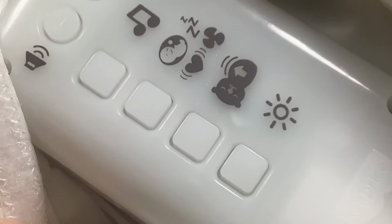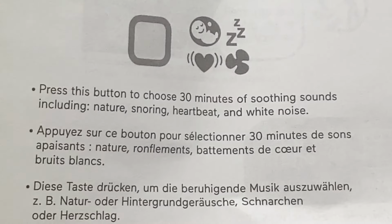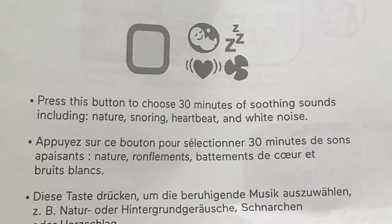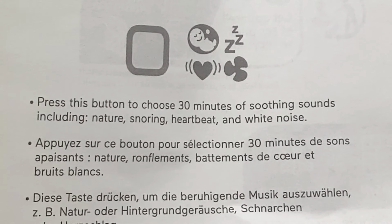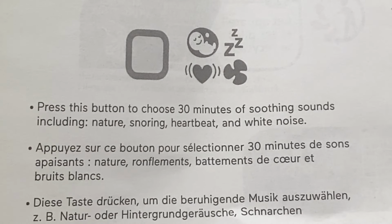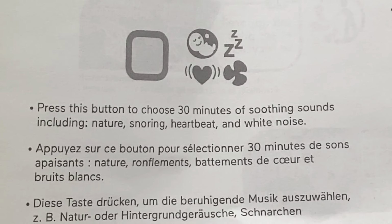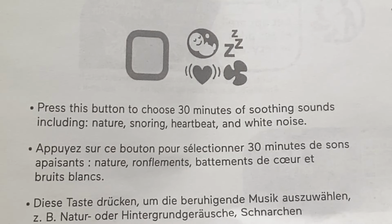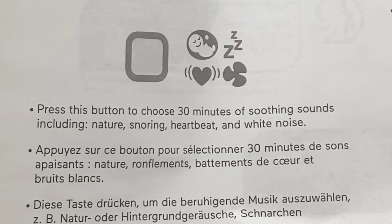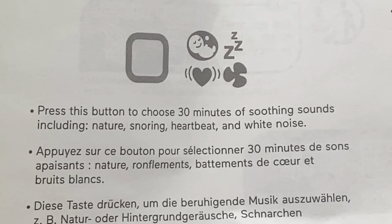Okay, so let's have a look at the instructions. I'm going straight to the button where I wasn't sure what the icons meant. And it says, press this button to choose 30 minutes of soothing sounds, including nature, snoring, that's the Zs, heartbeat, that's the heart, and white noise, so that's a fan. So the sort of embryotic looking baby in the womb seems to be nature. Odd. Well, those would be the womb noises then. That must be it.